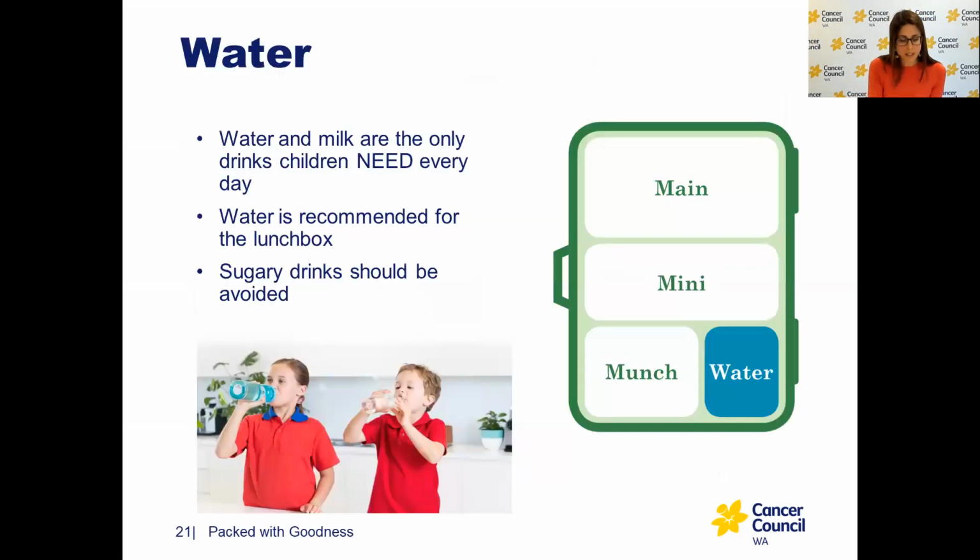Okay, so then we come to water, which is the final part of the lunchbox. Water is the only drink that children need every day in their lunchbox, and it has really important functions in the body. Water is responsible for helping with digestion, for regulating our temperature, for increasing concentration, for regulating appetite.